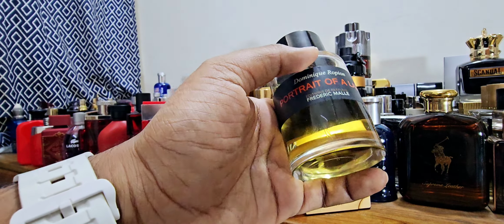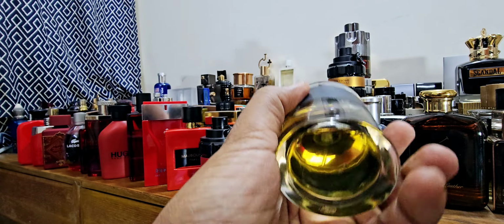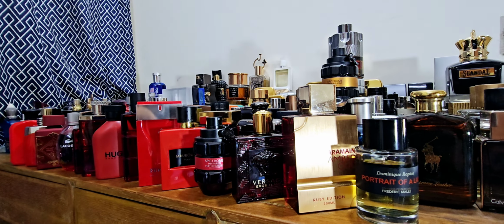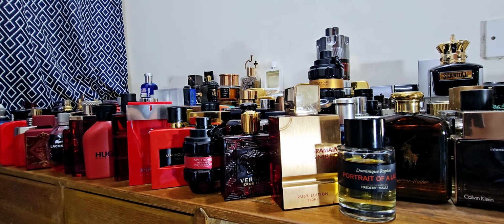This is like a Frederic Malle Portrait of a Lady. Not much of red apart from the writings, but this is a rose beauty. Beautiful citruses once again. There's this nice little citrus up top, a very fruity opening, and then it goes to a kind of spicy rose, and this fragrance lasts. This one changes. It's mysterious. This is hands down one of the best perfumes they ever made.